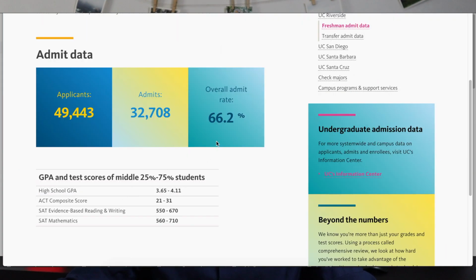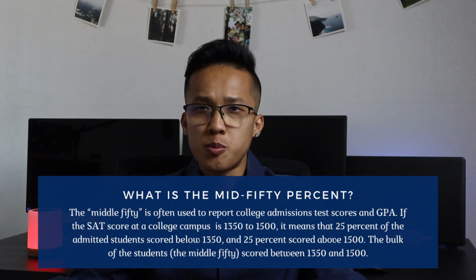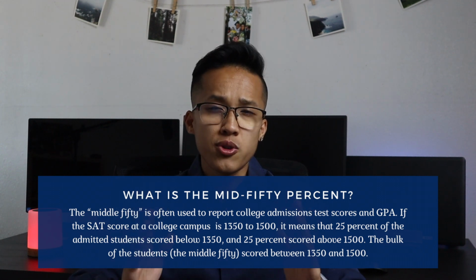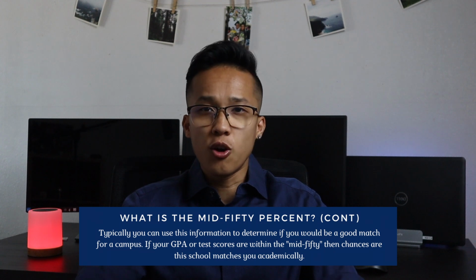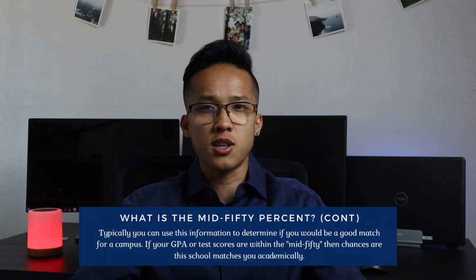Also, when you're looking at the freshman profile for a specific campus, I really advise students to look at the mid 50%. So you might be asking, what does this mean? This means when you're looking at GPA and test scores of a freshman profile for a campus, you want to look at the mid 50% to see if you would be a good match or not. Generally, if you are in that 50% range, it might mean that you are a good match. If you're below that range, it might mean that that school might be a little bit out of reach. Or if you're above that range, it might mean that you're a little bit overqualified to go to that school.